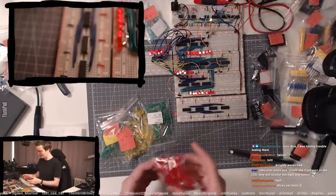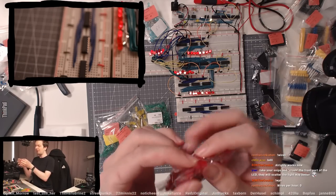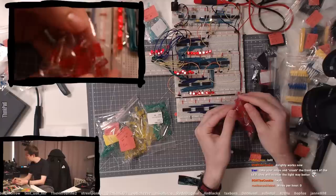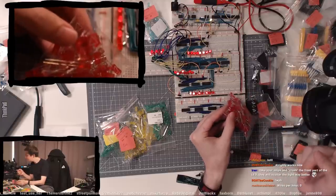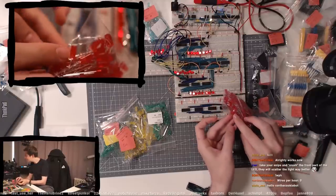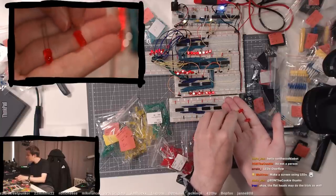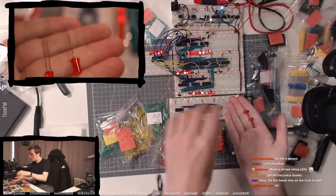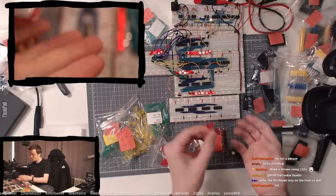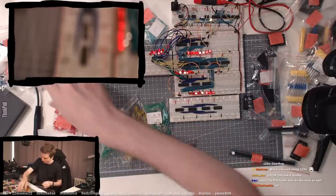And then as an alternative to test, I ordered these ones. I've never had LEDs with a flat head. Let me show you. They are not round at the top, they are flat. Do you see that? They have a flat head. And maybe that also helps with how the light looks on camera. So that's another thing I want to compare today. Basically, I want to compare the different LEDs. That's the first thing that I want to do on stream.